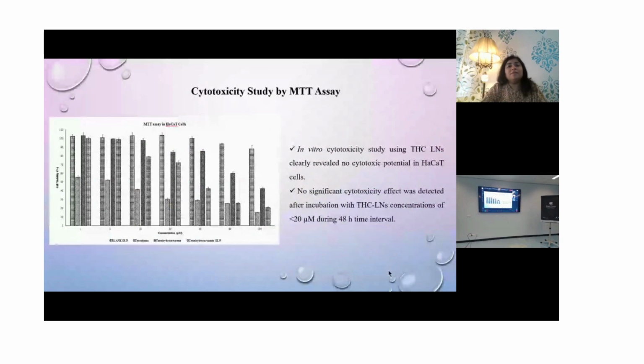Then we performed the cytotoxicity studies using the MTT assay, and it was seen that there was no cytotoxic potential of these lipidic nanoparticles loaded with tetrahydrocurcumin on HaCaT cells, and no cytotoxicity was observed at concentrations below 20 micromolar during the 48-hour time interval.